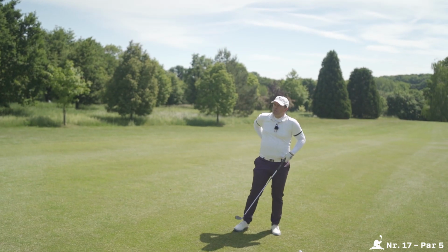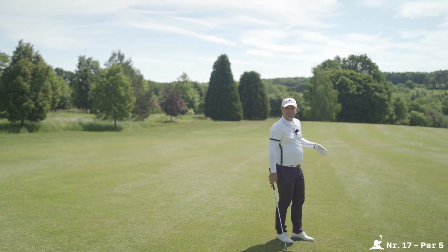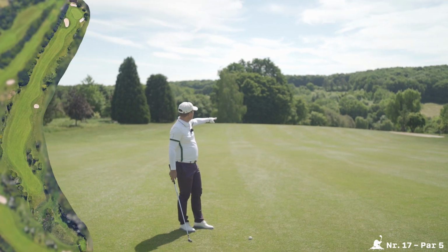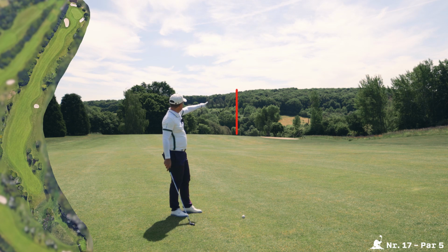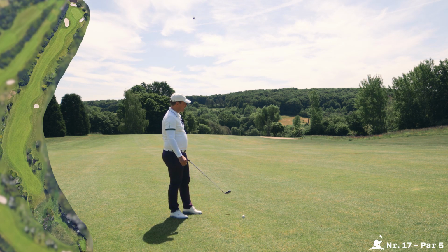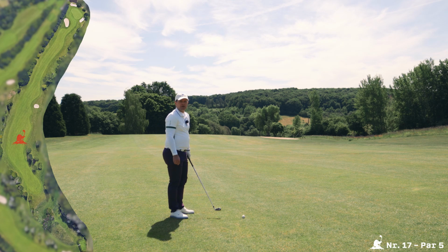So if you're very brave, you could give it a go. It's somewhere down there, very down there. Don't be fooled, it's not right of the trees, it's left of the trees, and it really goes down. I think that's very scary to hit a long shot into nowhere where you can't see anything. So I go with a very classic layup.